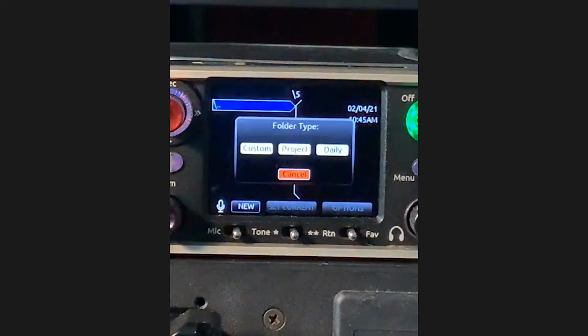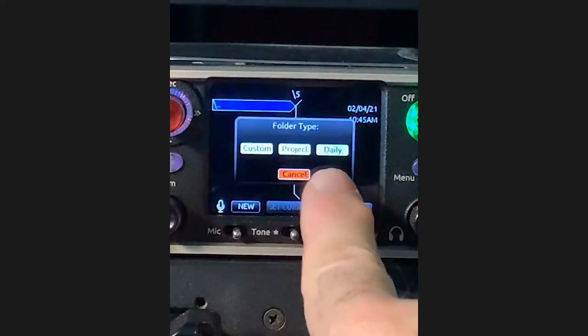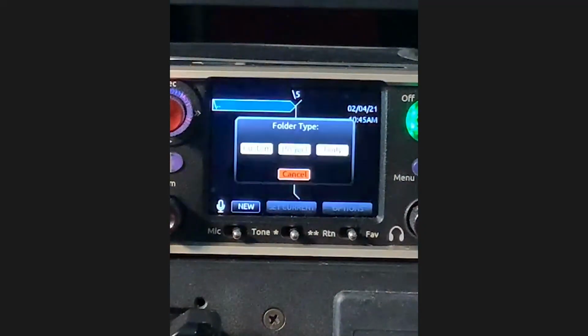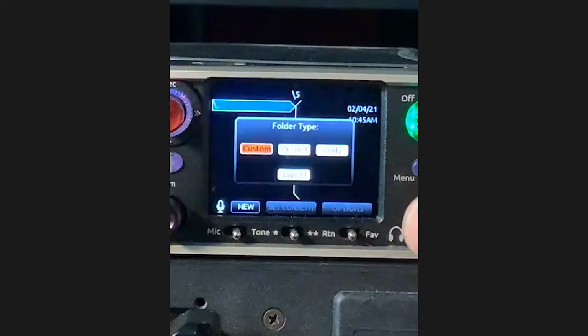Now we've made this menu slightly less confusing as well. It was confusing to me, and I think it may have confused some of you users too, in that when you'd come in here, you'd have one of these items selected blue, and that made you think that that was the currently selected folder type that you were going to create. We've got rid of that. So now it's much more obvious just by scrolling through these 3 options which type of record folder you're going to create. Okay, so custom, it's just a custom folder name that you give your own name.